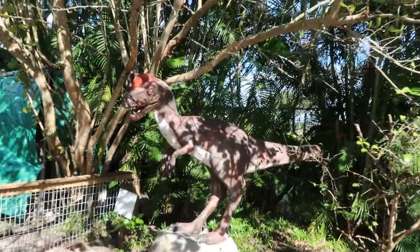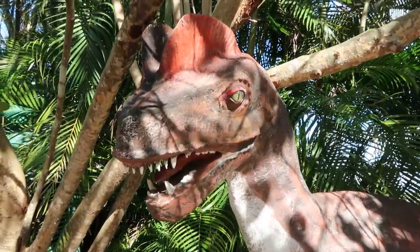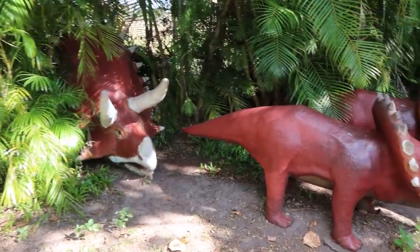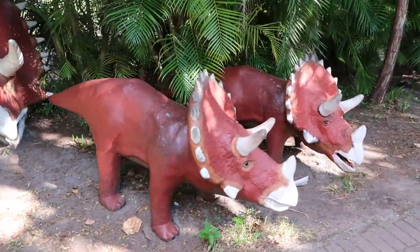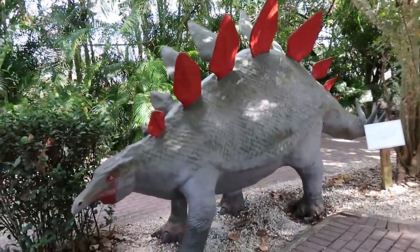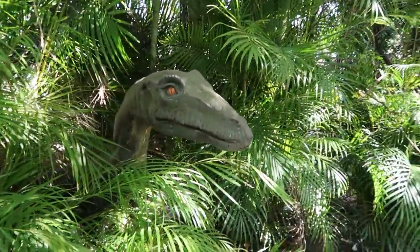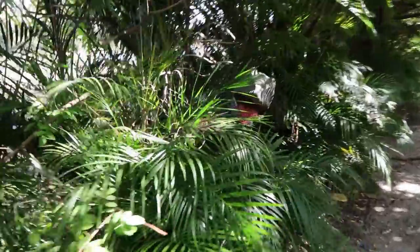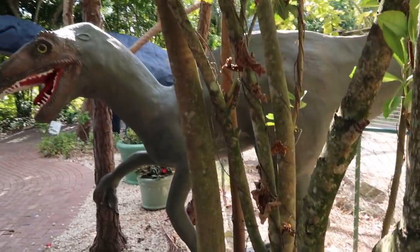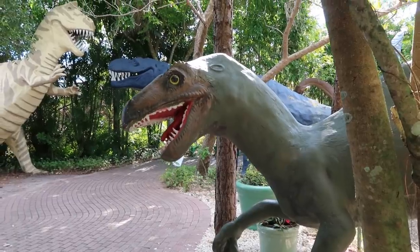And there we have the no frills Dilophosaurus. Some baby Triceratops coming out. A Stegosaurus. Some cool red fins. Ooh, watch out. This dinosaur's peering at us from the bushes. Lurking behind this tree is the Utah raptor, who is a bigger, scarier version of the velociraptor.